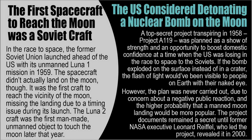Later that year, the US considered detonating a nuclear bomb on the Moon. A top-secret project transpiring in 1958, Project A119, was planned as a show of strength and an opportunity to boost domestic confidence, at a time when the US was losing in the race to space to the Soviets. If the bomb exploded on the surface, instead of in a crater, the flash of light would have been visible to people on Earth with their naked eye.